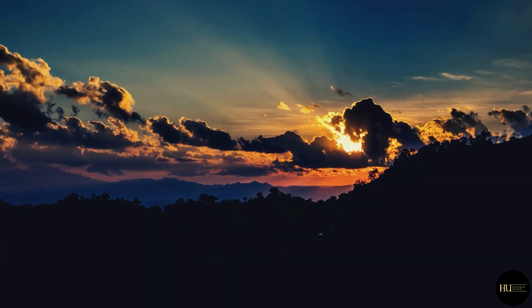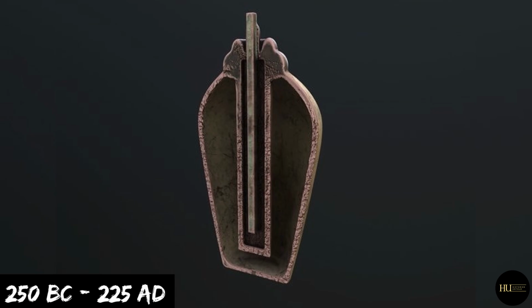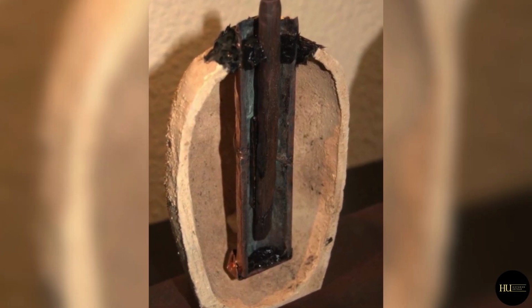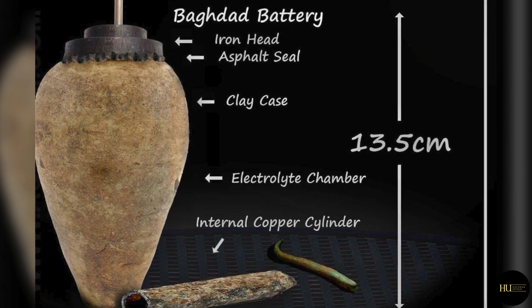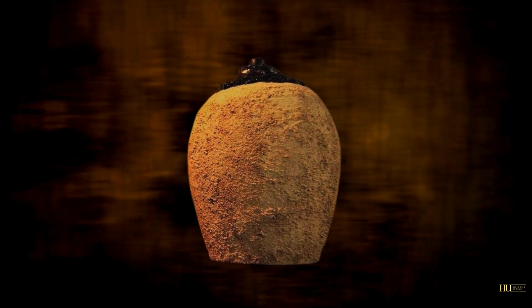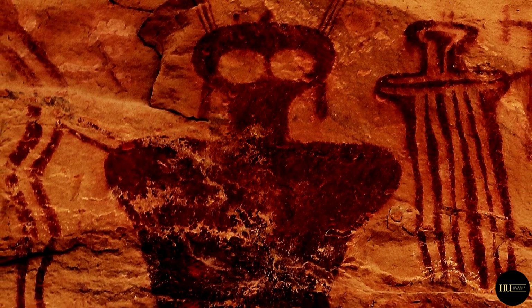This artifact, which dates back to the Parthian period, roughly 250 BC to 225 AD, consists of a copper cylinder enclosing an iron rod. Its structure resembles a primitive galvanic cell, or in simpler terms, an electrical battery. Over the years, the Baghdad Battery has inspired a multitude of theories, ranging from it being an advanced civilization's battery to speculations involving ancient aliens.